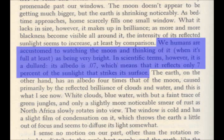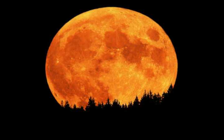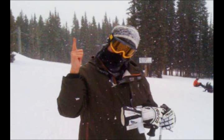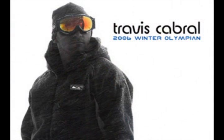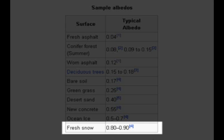Its albedo is 7%, which means that it reflects only 7% of the sunlight that strikes its surface. To get an idea of just how dim the Moon really is, we need to wear sunglasses in the snow during the day so as to prevent us from getting snow blindness, a temporary blindness caused by the brightness of the snow. Snow has an albedo of 90%. Asphalt, like the Moon, has an albedo of only 7%, and we don't go blind from looking at it.